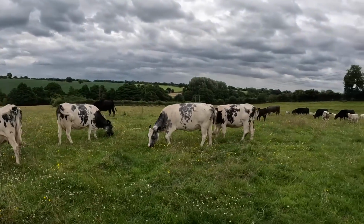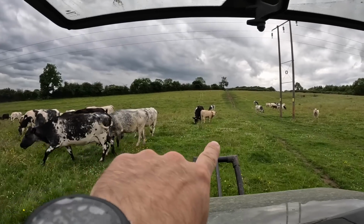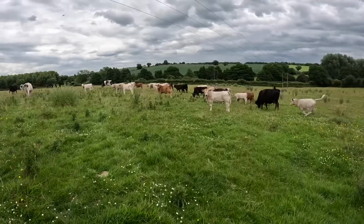But yeah, they look good. You can tell because they've got such nice glossy coats on them. Look at some of them calves as well. Stabiliser, that black one. Whoa. And this one here. Look at the size on her.